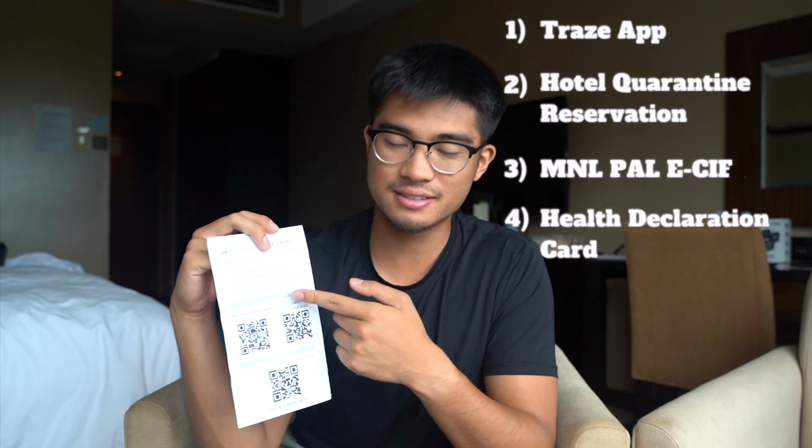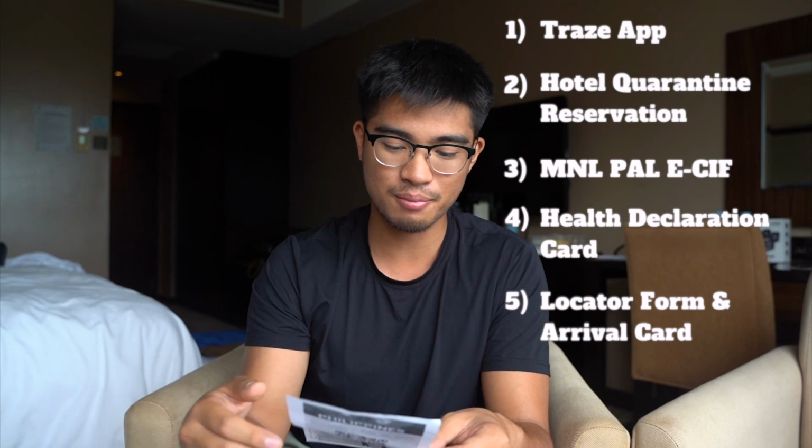So that took some time for us and we had to restart because we were on the page for too long. After that, you have the electronic health declaration card. So that's the fourth thing on this list. And that is also important because they will be collecting that once you arrive in Manila before you get off the plane. Fifth, you have the e-health locator form and arrival card.